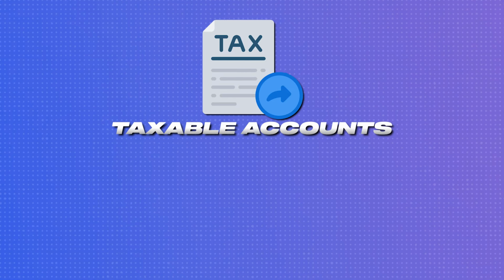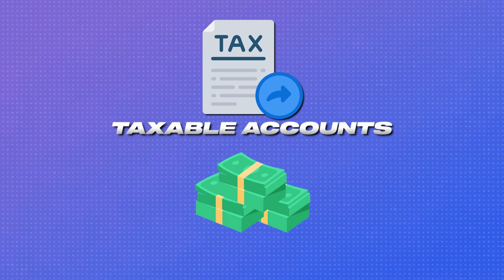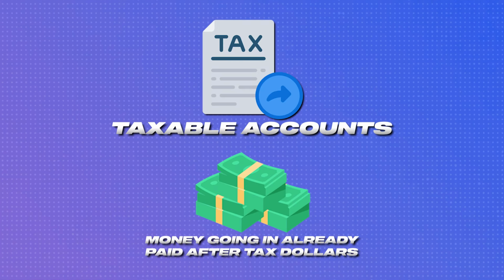When you think about where your money is going to be invested, number one, you can invest your money in taxable accounts. What does that mean? That means the money that goes into the account was already paid from after-tax dollars. If I experience a gain on that account or receive a dividend, I'm going to have to pay taxes on that money. And that's not inherently a bad thing.